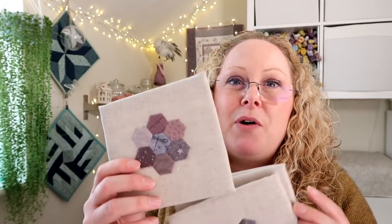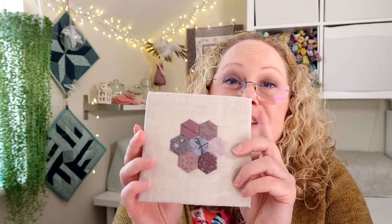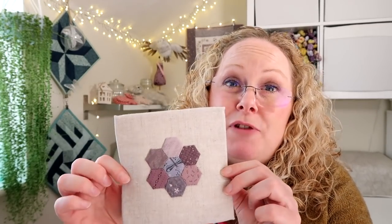I'd already done those, and I've now actually sewn them onto the side panels. So they look pretty much the same, but they're sewn onto the side panels for all 6 sides. The side panels are made using a foam material, and then I've just covered it in some really nice linen.